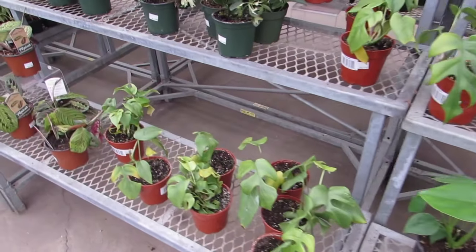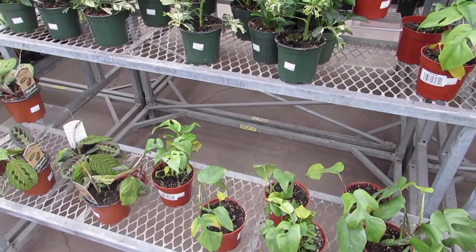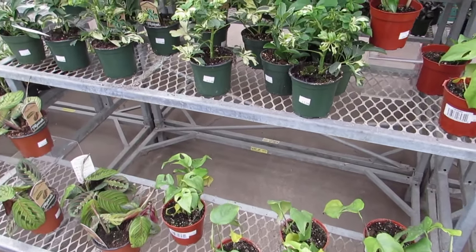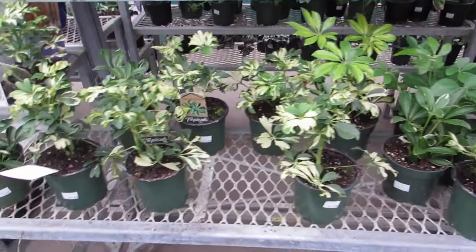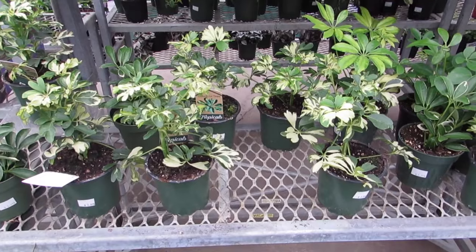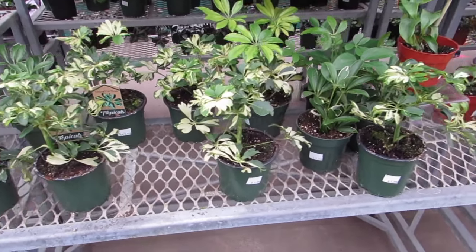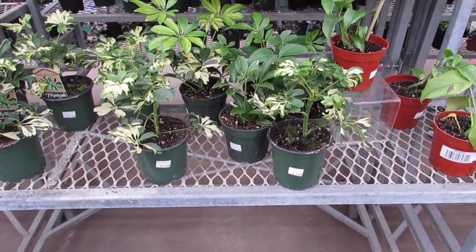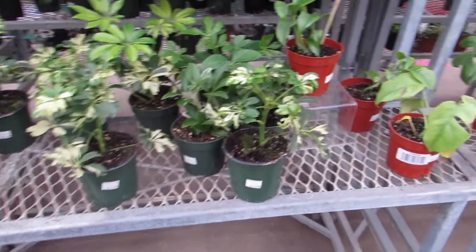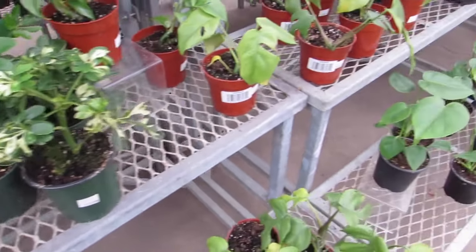Split leaf philodendrons. Mine is growing some beautiful new leaves in my bathroom. Yes, I know. I'm really excited about it. Nice Chlorophytum babies. Variegated, $9.99. And the green ones are $5.99. But the green ones do have some variegation. I got a little tiny one.